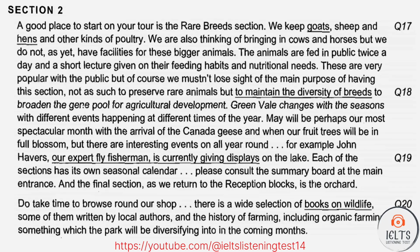A good place to start on your tour is the rare breed section. We keep goats, sheep and hens and other kinds of poultry. We're also thinking of bringing in cows and horses, but we do not as yet have facilities for these bigger animals. The animals are fed in public twice a day, and a short lecture is given on their feeding habits and nutritional needs.